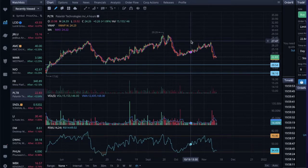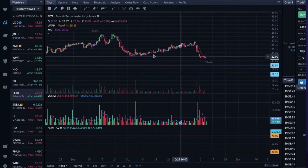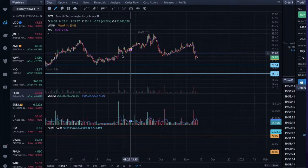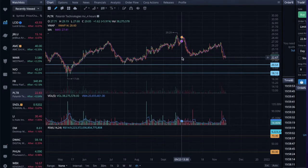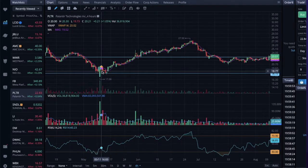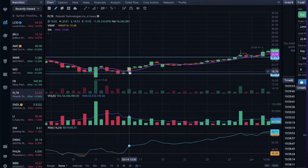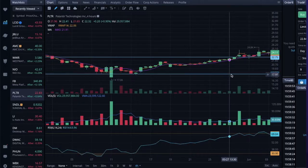So PLTR, it's not in that stage where we don't know if it's going to reverse yet, because it's all complete red. Now, a good example to see when a stock is going to reverse is look over here where it made this super low at $17. But then it was making higher highs and higher lows. So the low here was 17 and then the low here was $18. And then the new low was moving up to 19, then 20, then as low as 19.89, and then just kept coming up after that.